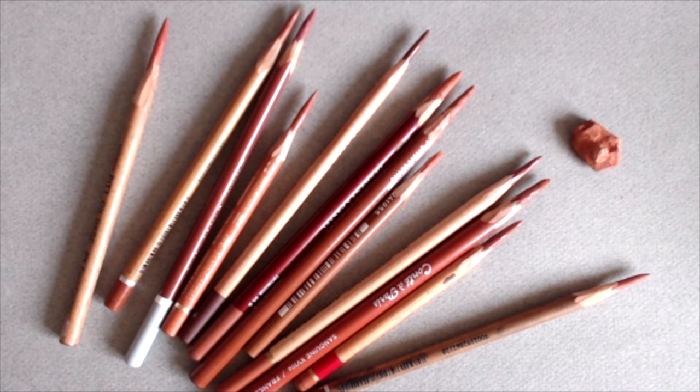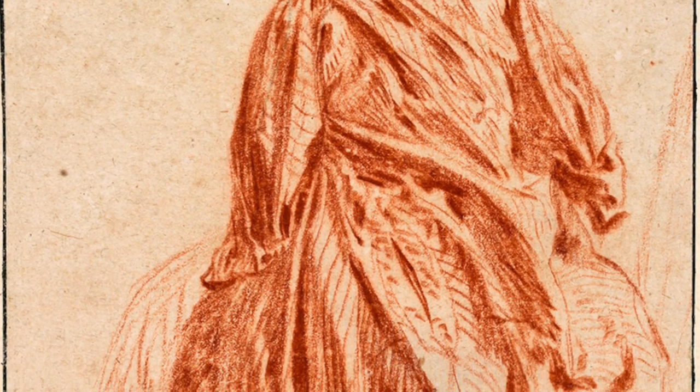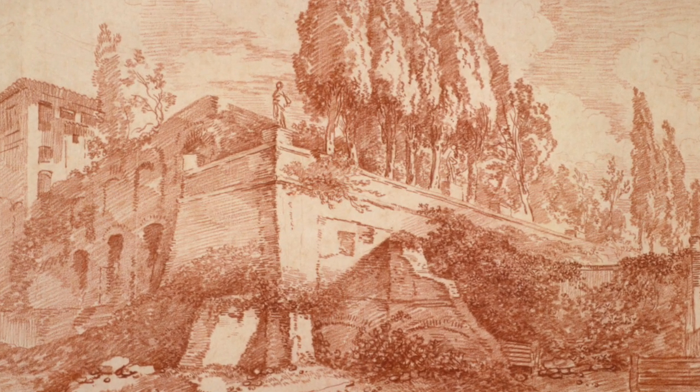During the 18th century, red chalk continued to be very prominent in France, employed with great delicacy by such artists as Antoine Watteau, Fragonard, and Boucher. Its use was even extended to subjects other than figure drawing, with Fragonard and Hubert Robert producing incredibly beautiful landscapes.